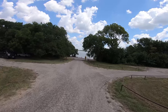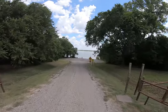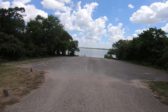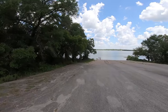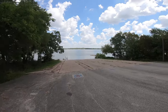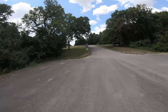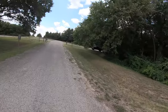Here we are at the only open boat ramp, and the courtesy dock is inaccessible. So for all you boat ramp fans, there's your boat ramp. It's a four-lane one. All right, let's go back and catch that last loop.